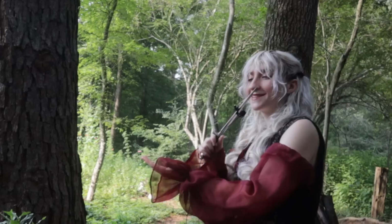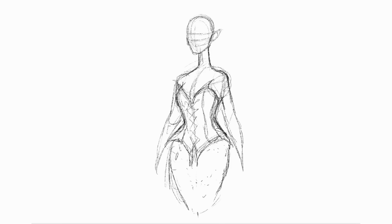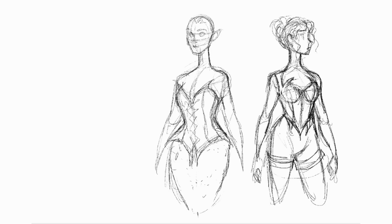A corset! Listen, it's been a while since I had a sewing machine, and you guys know I can't go that long without making a corset. So this was the general inspiration for this piece. At first I was kind of thinking about something more structural, like a full-length Victorian-style corset, but I also wanted to see if I could make it a little more functional and wearable, so I went in the direction of a shorter bustier style that still has that dragon theme.